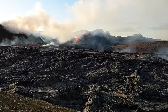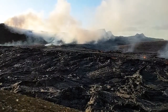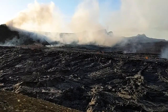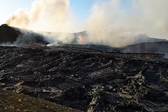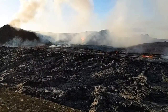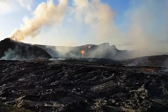For example, like the Krafla geothermal power plant, it provides us 500 gigawatts of electricity annually. And there's a story connected to Krafla, of course.